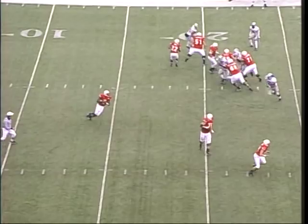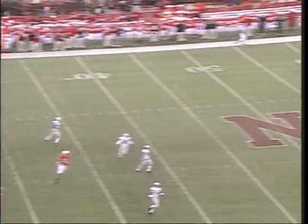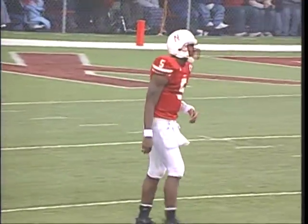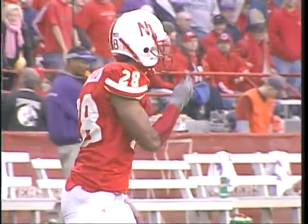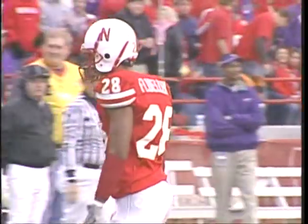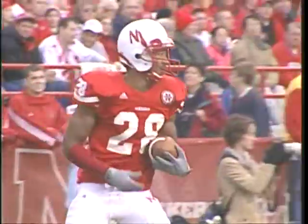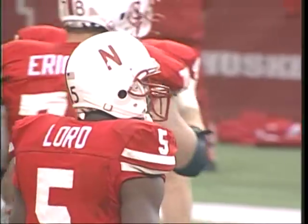Here's the fake to Ross. Rolling to the right is Lord. Throwing, has a man out there. Fluellen, overthrown at the 33-yard line. Covered by Randy Jordan. It'll be 2nd down and 10, and Nebraska came within a couple of inches of having a huge play right there. Fluellen can really run, but Randy Jordan was pretty close with him.